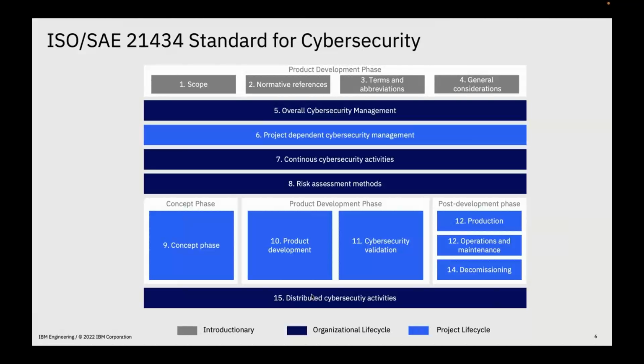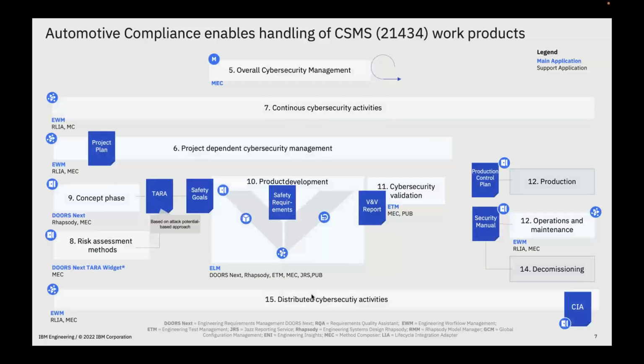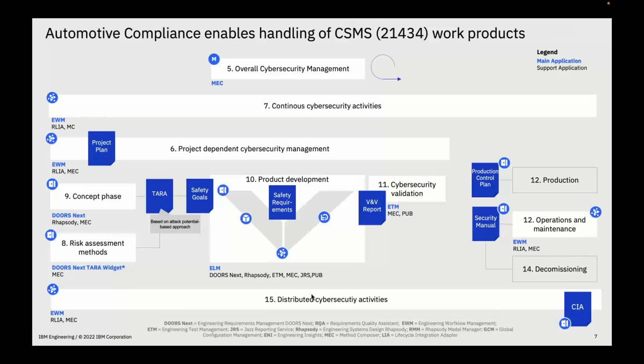I superimpose this onto what I would like to map to how the IBM solution for automotive compliance enables handling of these CSMS work products. What you see here is basically the different process groups, if I can call them that, or different aspects of the standard, and how the engineering lifecycle management products map to the work products and these process groups. The work products are highlighted in blue, and for today's discussion, we are focusing on TARA, which is done as part of the concept phase. TARA, threat analysis and risk assessment, is based, in our approach, on attack potential as we've implemented it.